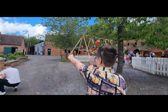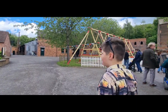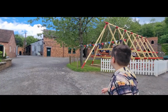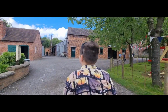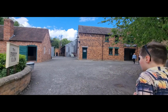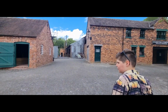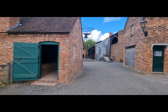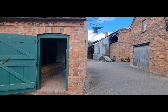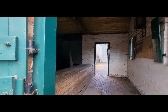I'm guessing we go this way now. Yeah, if you want to. I think we came round from the right-hand side, didn't we? So let's have a look down here. See what's what. So you've got an ironmonger's here. What's an ironmonger's? Well, if you look at the sign, that looks like an ironmonger sort of sign. So, sort of beating iron.